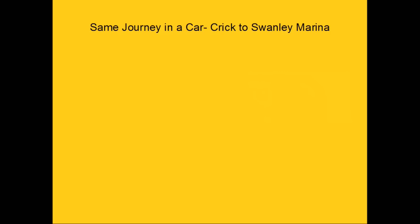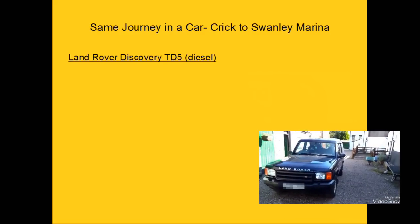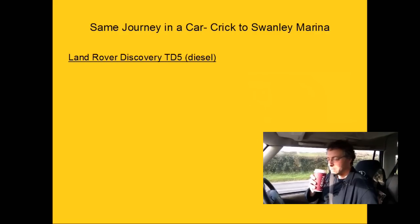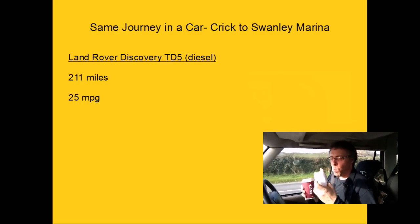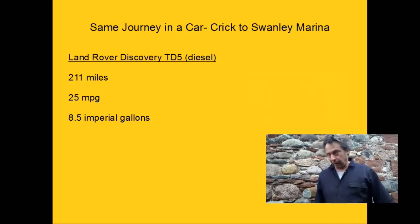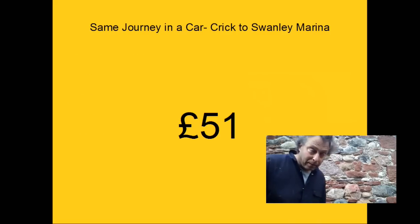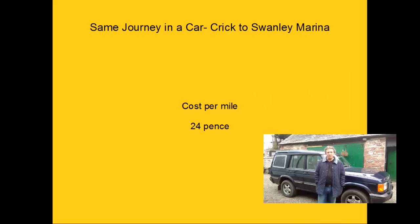Now, I thought, as a comparison, I'd work out the same journey if I'd done it in a car. For this, I've used, as an example, the last car I owned, which was a Land Rover Discovery TD5 diesel. It works out a total journey of 211 miles. Now, the Discovery, on a good day, would average about 25 miles per gallon. So it works out it would use 8.5 gallons of diesel, costing approximately £6 per gallon at the pump, which would give a total fuel cost of £51, or a cost per mile of 24 pence.